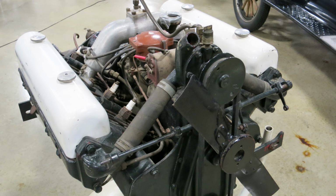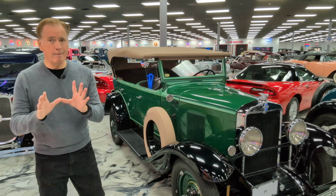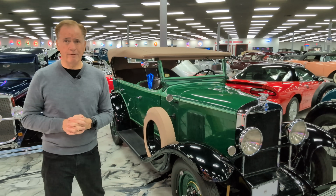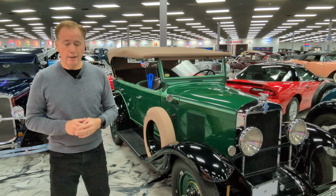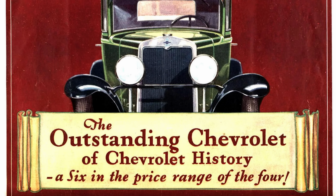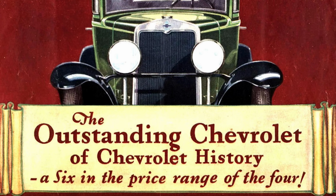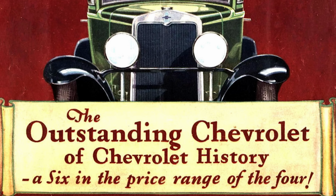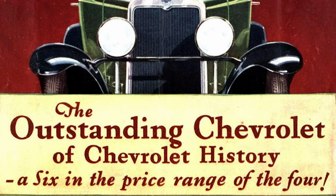In 1929, what they decided to do with this car right here was not come out with another 8-cylinder engine or a V8 engine. They decided to come out with a 6-cylinder engine that was going to produce more power than what Ford was producing. And significantly, their big pitch was the fact that this 6-cylinder engine was basically in the price range of a 4. You only paid $10 more to get a 6-cylinder engine that gave you more performance.